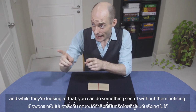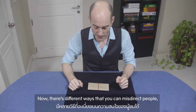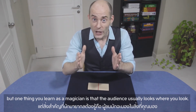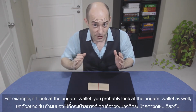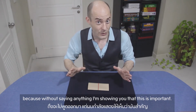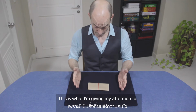And while they're looking at that, you can do something secret without them noticing. Now, there's different ways that you can misdirect people, but one thing you learn as a magician is that the audience usually looks where you look. For example, if I look at the origami wallet, you probably look at the origami wallet as well, because without saying anything, I'm showing you that this is important. This is what I'm giving my attention to.